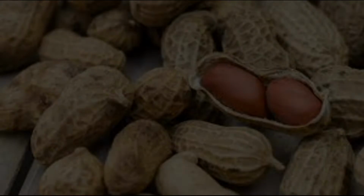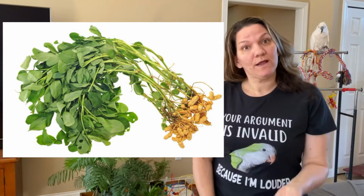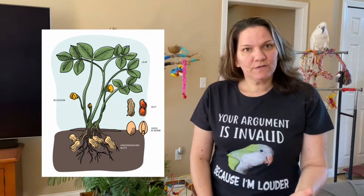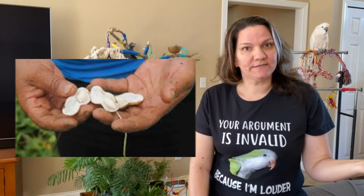So today, we're going to be talking about peanuts. So first, let's talk about what peanuts are. Most people don't know that peanuts are actually grown in the ground, like a root, very comparable to a potato. When peanuts are harvested by the farmers and dried in the air, they are considered raw peanuts.